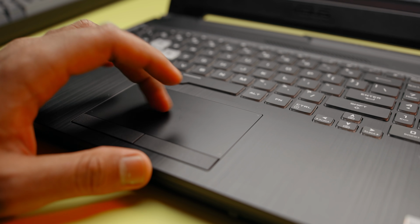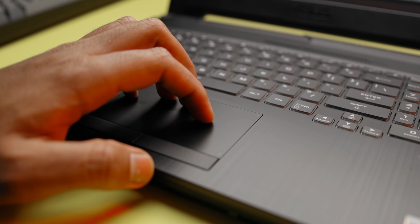The trackpad is surprisingly really good for the price point. It is a smooth plastic finish, which really helps navigating through Windows easily. It's actually better than the Aero series on Gigabyte laptops, which was surprising to me. It's not a glass surface like what you'll find on more expensive premium notebooks out there, but it gets the job done.